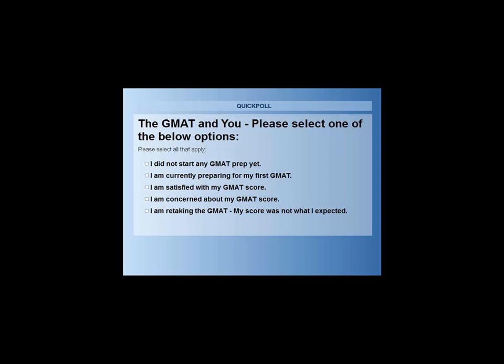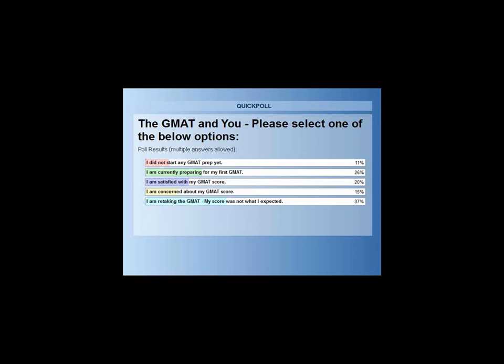The results are 11%, I did not start any GMAT prep yet. Started. 26%, I'm currently preparing for my first GMAT. Good. 20%, I'm satisfied with my GMAT score. Congrats, that's great. 15%, I'm concerned about my GMAT score. You're in good company. 37%, I'm retaking the GMAT. That's fine.